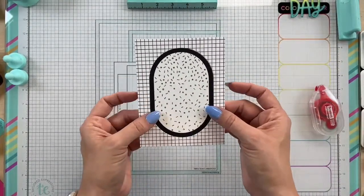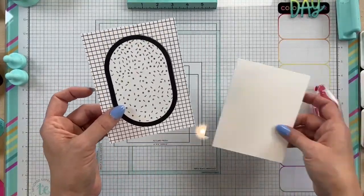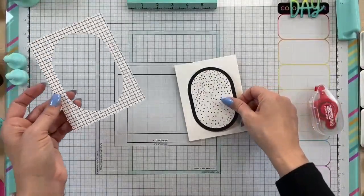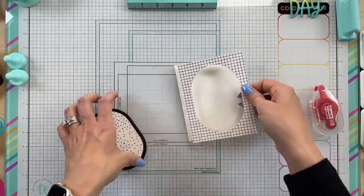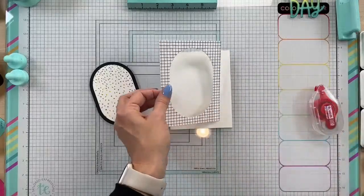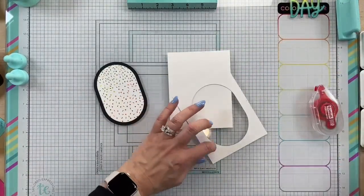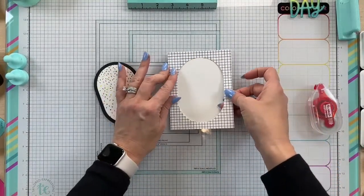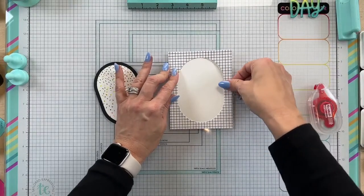Okay, so that is designed to fit in here. This is how our card is going to work. But to make sure we can get this panel perfectly centered on our card base, before we put the acetate on this, we're going to use it as a template to lay down this in exactly the right spot. So on this piece, I'm going to put just a little bit of removable temporary adhesive, so it's not as sticky as your permanent adhesive.